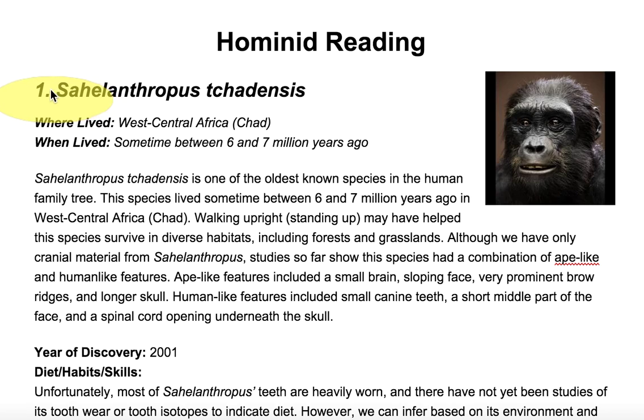Hominid reading. Number 1. Sahelanthropus tchadensis. Where lived? West Central Africa in Chad. When lived? Sometime between 6 and 7 million years ago.